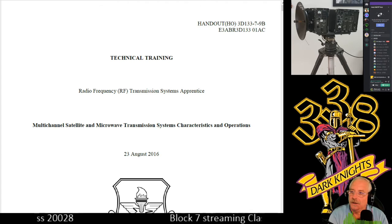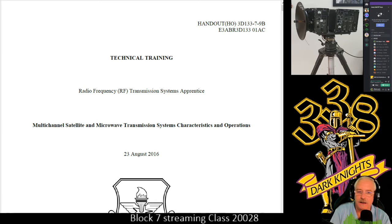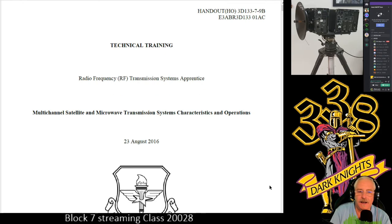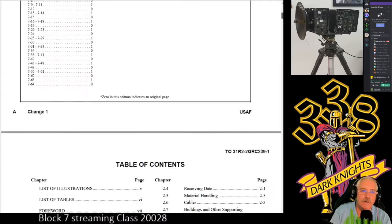That's the one we're going to be going over. So if you have this on, say, a PDF file, there's this nice little highlighting tool up at the top right. If you can do that, I would suggest that you highlight it and use it. So we're going to go through our tech order.